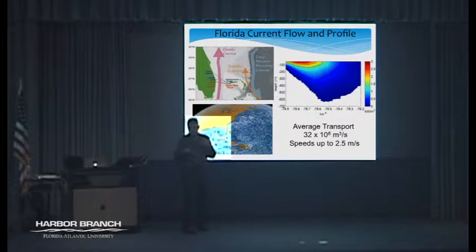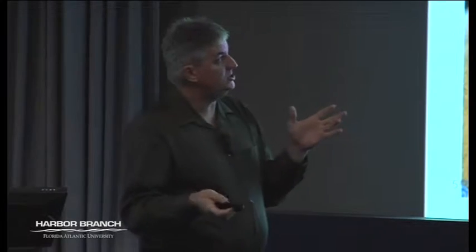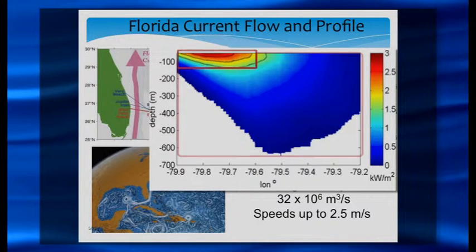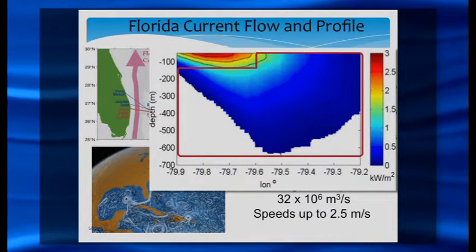Which is good from our perspective because we don't have to go 20, 30, 50 miles offshore in really deep water to get the highest velocities to make the highest amount of electricity. But what it also shows is that if you can develop a device that doesn't need these really high velocities to operate efficiently, you have all this real estate out here that you could monopolize on and not have to really fight for that high velocity core.